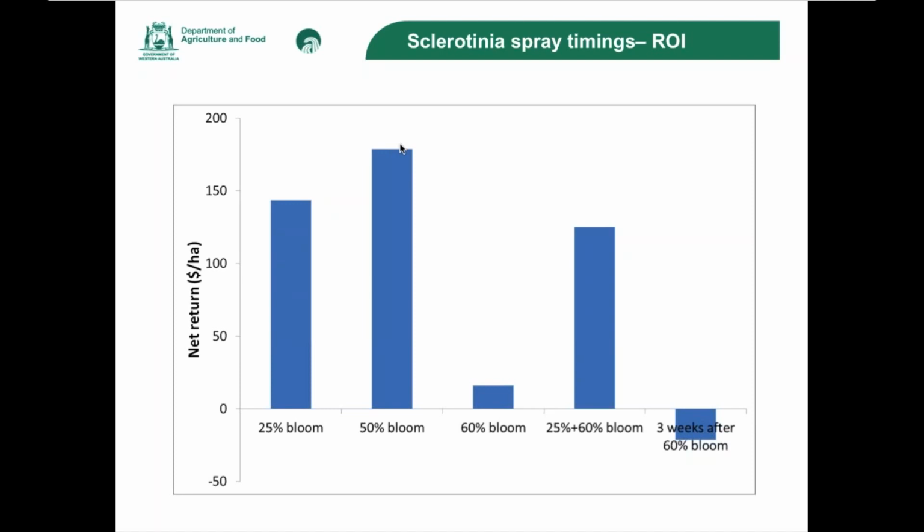Two applications were not as good as a single application. You didn't get much out of two applications last year, which shows that last year, the second application wasn't really needed, given the prevailing weather conditions at the time. So we got a little bit of return with a late application, 60% bloom. But really the main highlight is that 3 weeks after 60% bloom didn't give us any benefit. In fact, it chewed up all our cost of fungicide application.